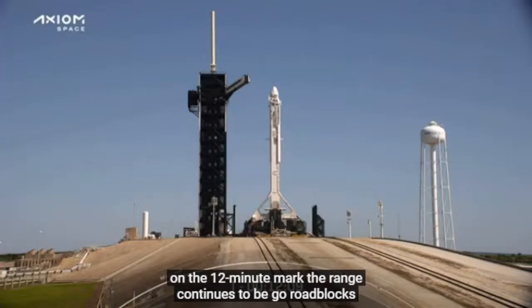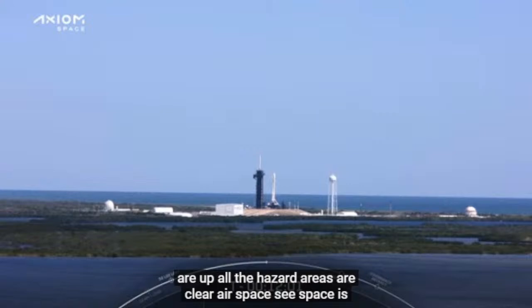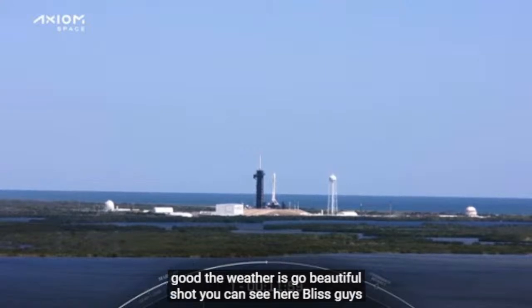As we come up on the 12-minute mark, the range continues to be go. Roadblocks are up, all the hazard areas are clear. Airspace, sea space is good.